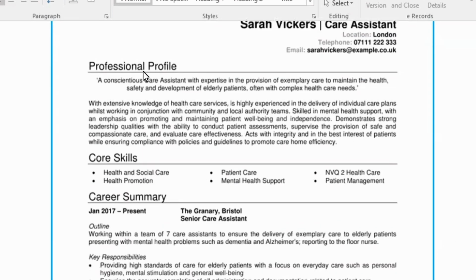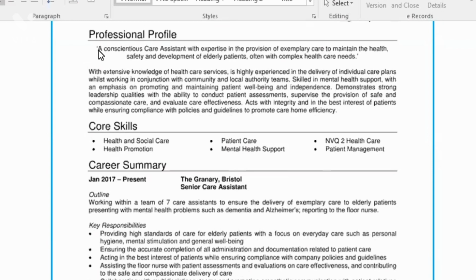Then you can see she's written her professional profile, with no pronoun saying "I am." It says a conscientious care assistant with expertise in the provision of exemplary care to maintain the health, safety, and development of elderly patients, often with complex healthcare needs. With extensive knowledge of healthcare services, highly experienced in the delivery of individual care plans whilst working in conjunction with community and local authority teams. Skilled in mental health support with an emphasis on promoting and maintaining patients' well-being and independence.